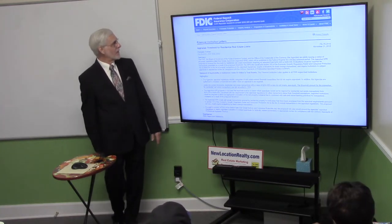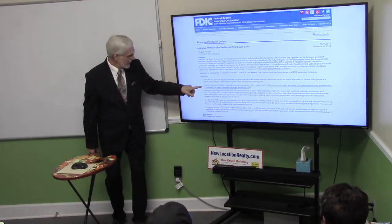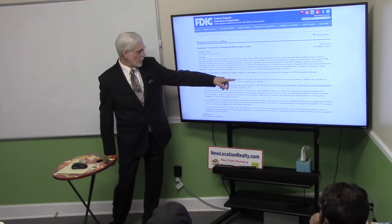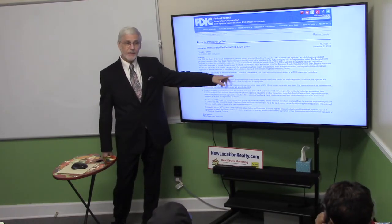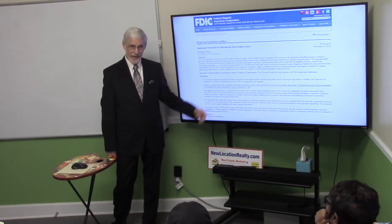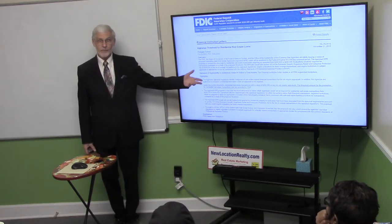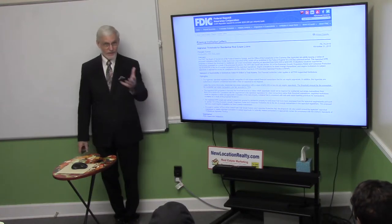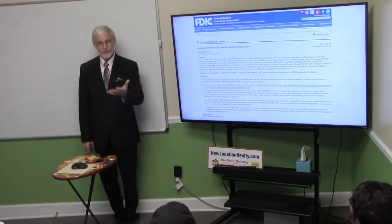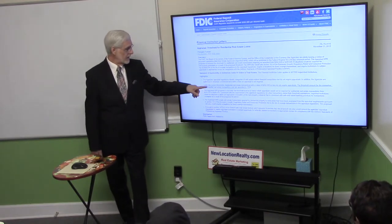Here are the rules. FDIC, the appraisal threshold now. Right here, it says, under current thresholds, residential real estate transactions with a value of $250,000 or less don't have to be done by a certified appraiser. You're not ever going to find one, though. But they have that rule. That's the rule, but the mortgage company's going to say, I don't care what the rule says. I want to see an appraiser. Absolutely. Even if it's a $75,000 house, I want to see an appraisal before I throw my money on the table. But this could be a question.